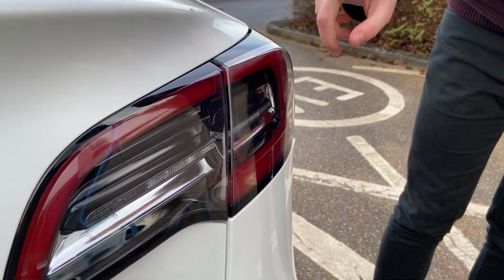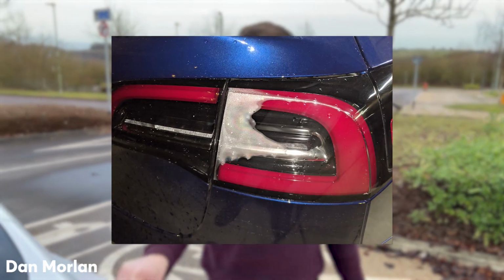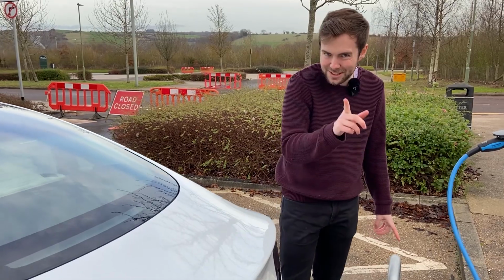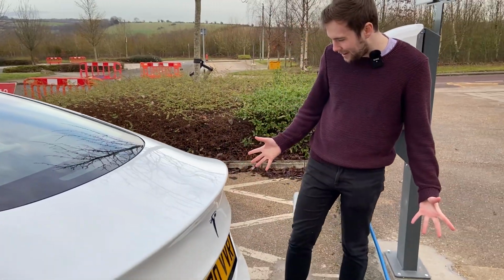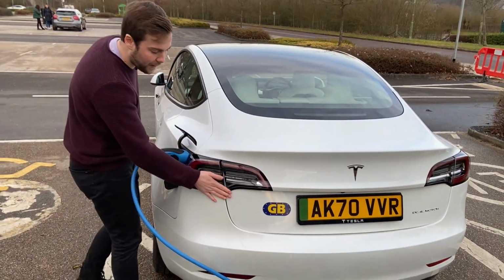Now, this is a common issue that's been reported on 2020 Tesla Model 3s, and I thought I'd been lucky because this hasn't happened until today, and I thought I'd got away with it. But clearly it's a problem that affects the 2021 Tesla Model 3s as well. This just never happened on my older car.